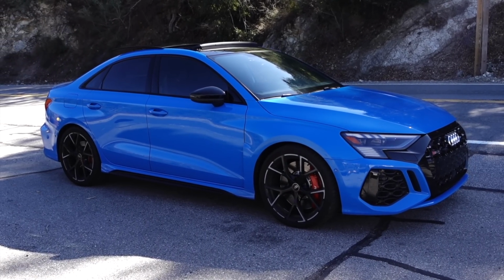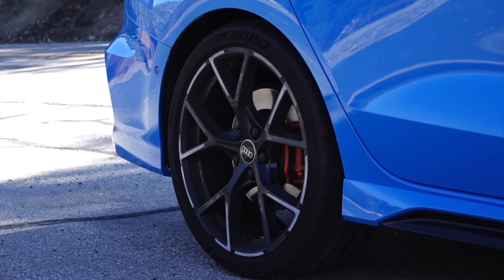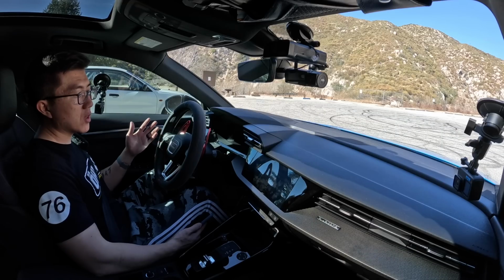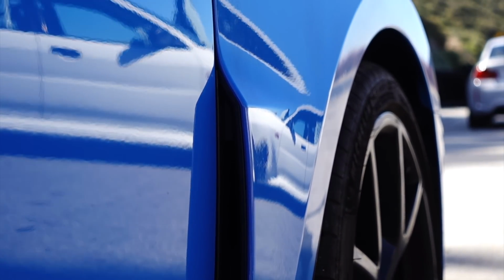Compared to the lower performance Audi S3, this has bigger brakes, stiffer suspension, and unique wheels on stickier tires. Interestingly enough, and this might be the only situation where I've seen a stock car with this, reverse stagger tires, so 265 in the front, 245 in the back.